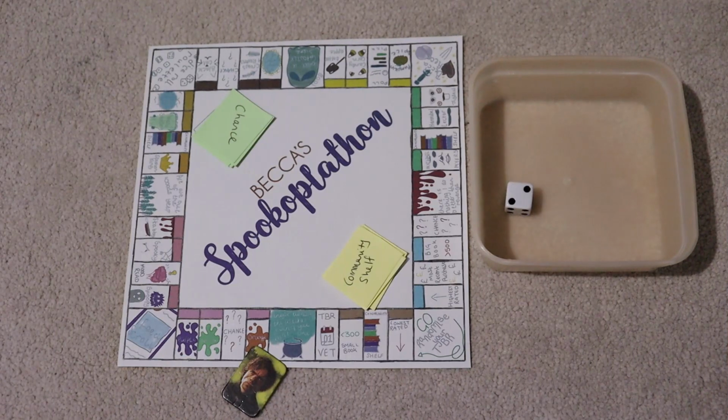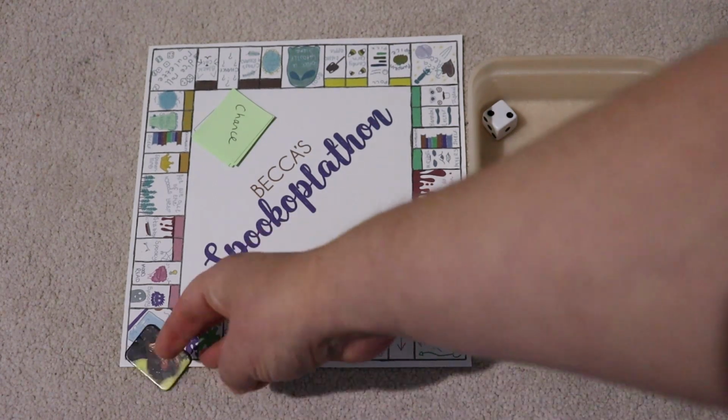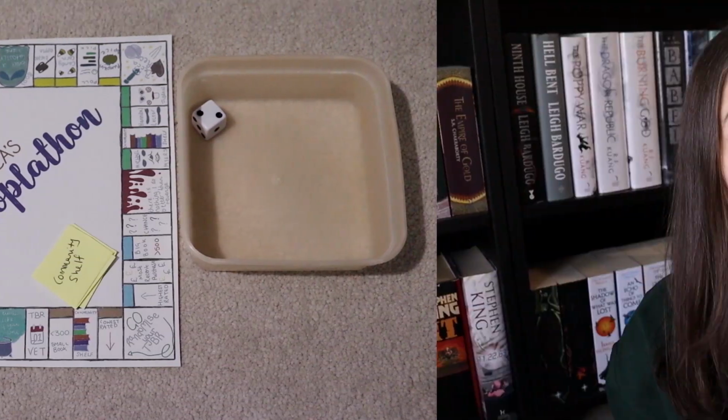Roll number 2 is a 2 plus 2, so it's a double, but it's a 4. And that is Feed Scroll. Roll number 2 was a double, which means we are going to be doing 6 rolls in total, but the next roll landed on Feed Scroll. So I'm going to bring up Instagram on my phone and keep scrolling until I find a book that I own but I haven't read yet.